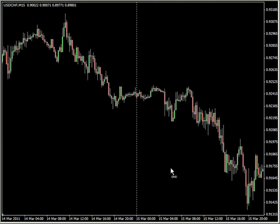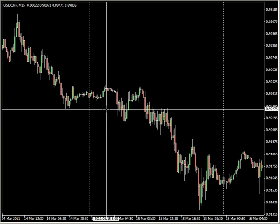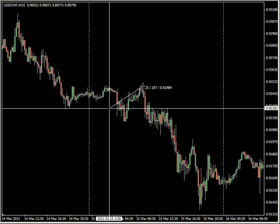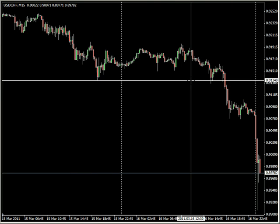Okay, now taking out the previous session's low we have here. Did pull back about 20 pips. Closed about 66 pips down. And the next day, taking out its low, pulled back. Well, it looks like it almost hit 30 there. Came close. Closed down about 60 pips.